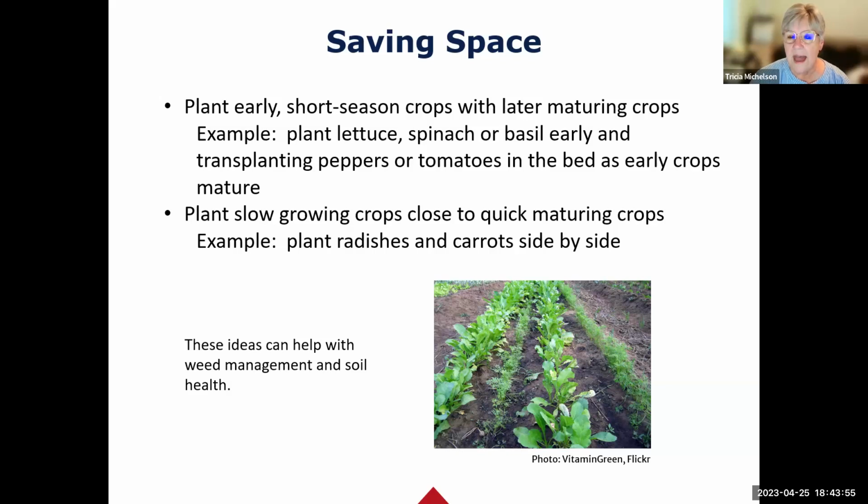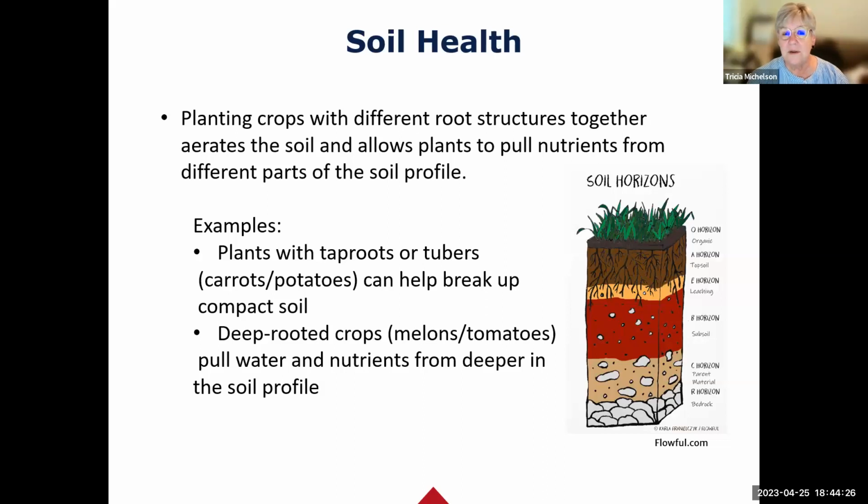And with that, this is called intercropping, where you're putting plants of different types in alternating rows. And you typically plant intercropping closer. And what that does is often helps weed management and also soil health. So your intercropping can keep soil from eroding and blowing away in our wonderful winds that we have. You can also use companion plants for soil health.